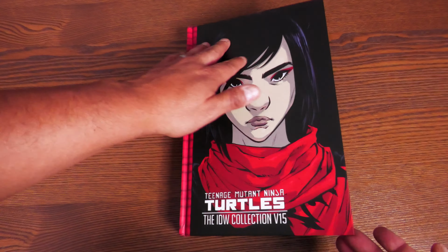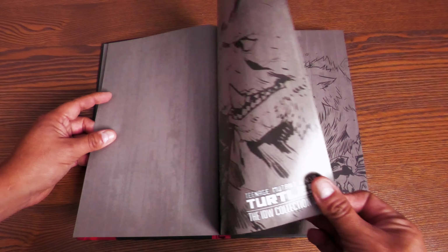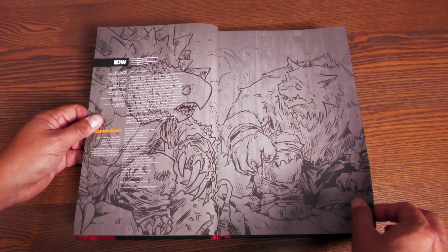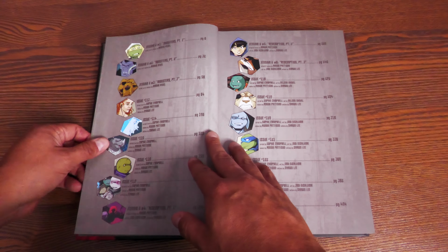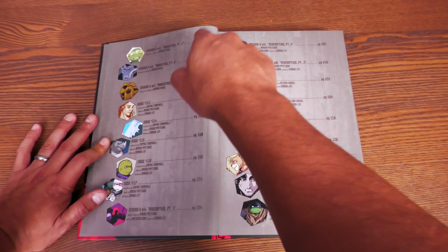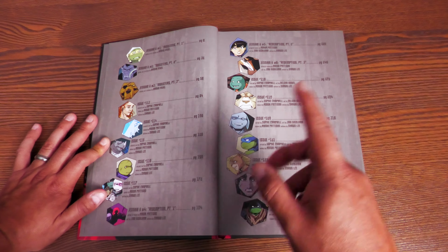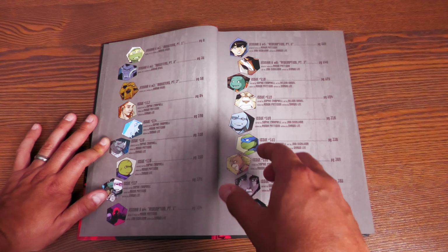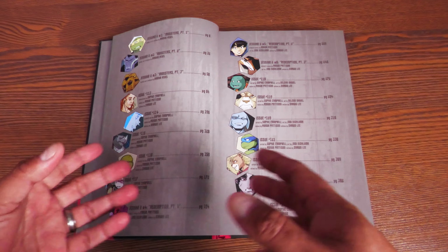All right, let's go ahead and get this open. We have Karai there on the cover. We have this pattern, almost like a gradient gray right here. This picture of Bebop. Then these two new characters with a little bit of behind the scenes as to how this book got put together. And you kick it off with the Jennika 2 issue number 1 miniseries. So this contains Teenage Mutant Ninja Turtles 113 to 124, and then the Jennika 2 miniseries, which is 6 issues. So it's the second miniseries of her character.